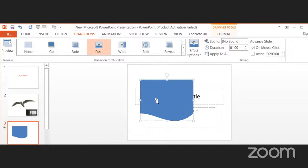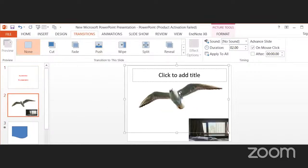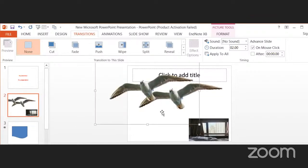When I select the shape or the text I typed, then press the control key with drag, it just copies. Also, when applied on this picture, control with drag will make two copies.